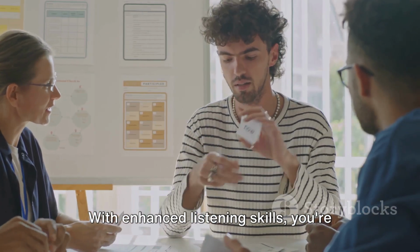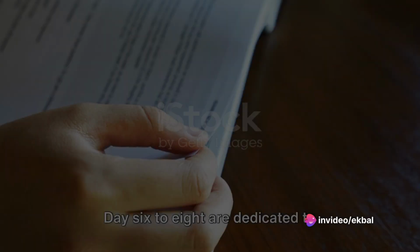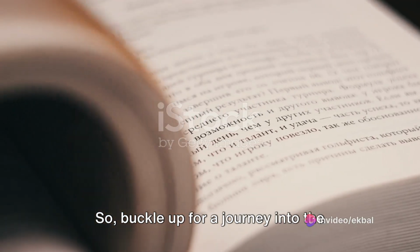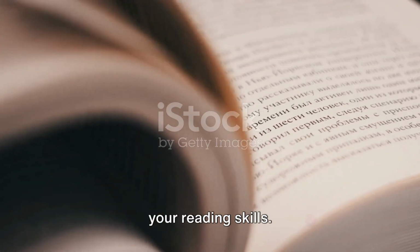With enhanced listening skills, you're one step closer to your target score, and remember, every step you take brings you closer to conquering the IELTS. Days 6 to 8 are dedicated to improving your reading skills. So buckle up for a journey into the world of words, paragraphs, and contexts. Let's begin with some tips to maximize your reading skills.